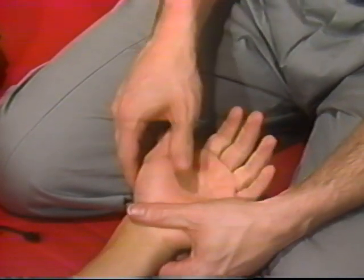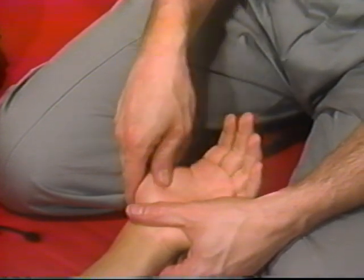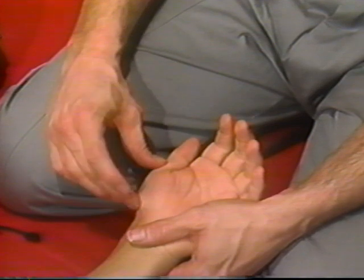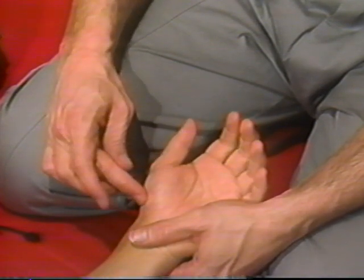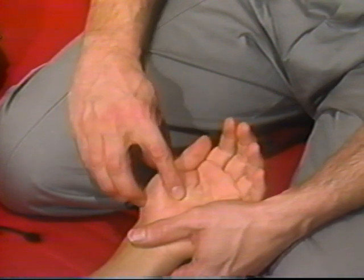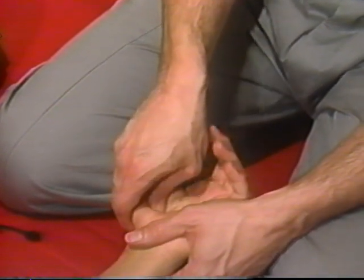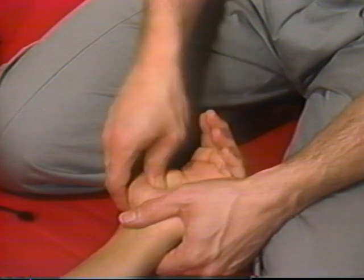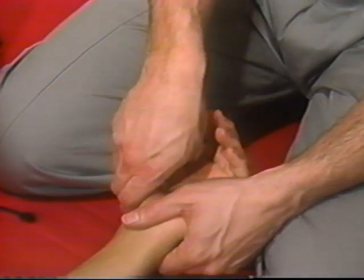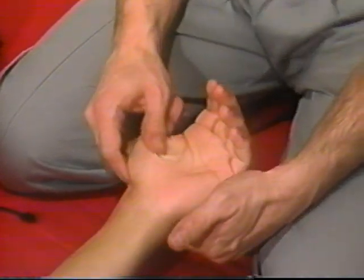And then there's also a point on this side on the pad of the thumb that if you press on the fleshy portion toward the metacarpal, halfway down, so halfway, here's the bottom of the metacarpal, top of the metacarpal, halfway down, pressing into the fleshy part toward the metacarpal once and twice. This time your hand's on the outside, not in here, in between the thumb and the first finger, but on the outside. A little bit different from the other side.